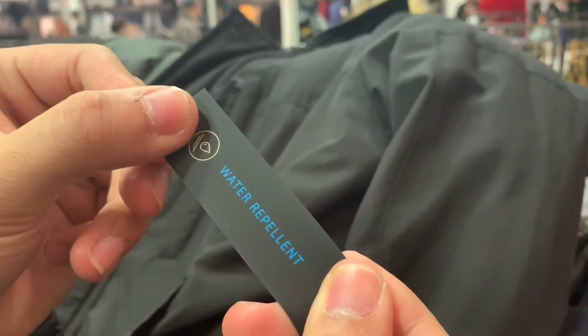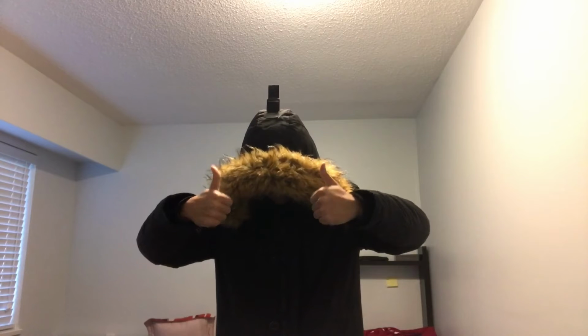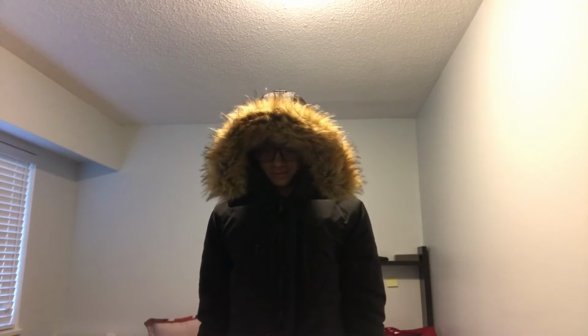When choosing a suitable jacket for Vancouver, we highly recommend you pay attention to whether the materials are waterproof or not, because in Vancouver, the weather is rainy most of the time. Also, try to find jackets with an adjustable hood, because you definitely want something to cover your head in freezing cold weather. Otherwise, you will be very vulnerable to headaches.